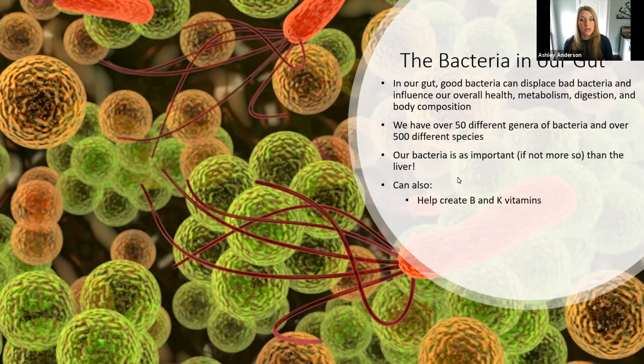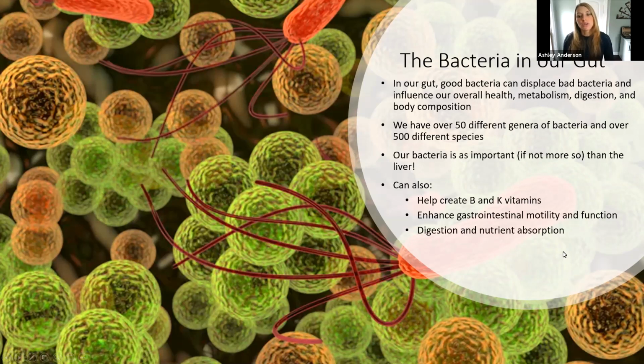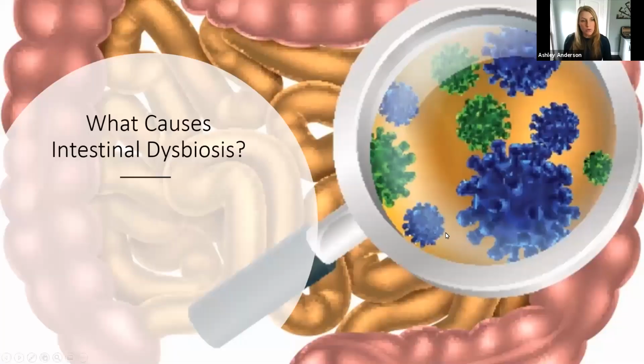It can also help create B and K vitamins. So B vitamins for energy, K vitamins for bone mineral density and health in terms of coagulation of the blood, enhancing gastrointestinal motility and function, digestion and nutrient absorption, as we just discussed before, with water as well, and helps to metabolize other plant compounds and drugs like medications or supplements, helps to regulate blood flow.